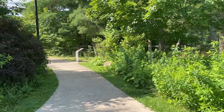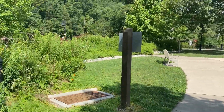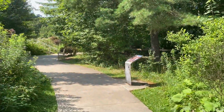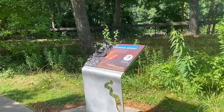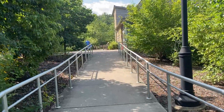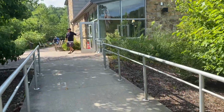So this is the visitor center of the Ohiopyle State Park. It's a really pretty parking lot. Wildflowers everywhere, beautiful trees. Anyhow, we're gonna go inside and get a trail map. All right, so we're gonna walk up to the visitor center and kind of go inside. We have to get our magnet for the van. Fran needs her magnet. All right.